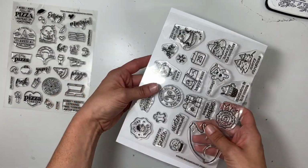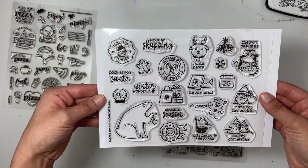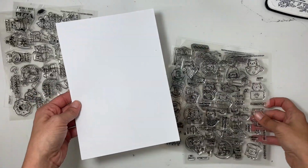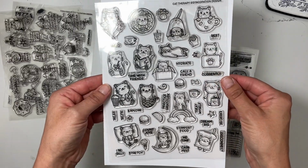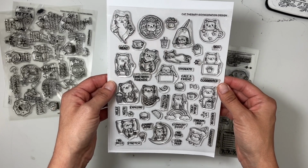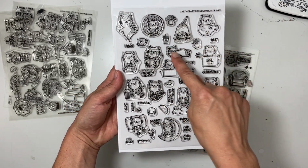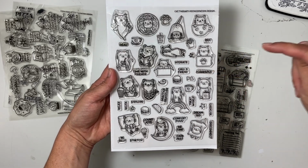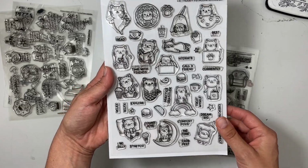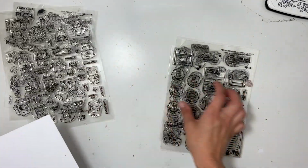This one I got after December, but I'm excited to try this out in December. It is Sugar and Spice. I just posted a reel on my Instagram using this cat therapy stamp set, and I'm obsessed. I love these cats. I love these little words in here. So you have a cat and a donut, an upside down cat, sleeping cat, and then you have currently, treat yourself, me time, carb fest. Awesome phrases for so many different reasons and purposes.